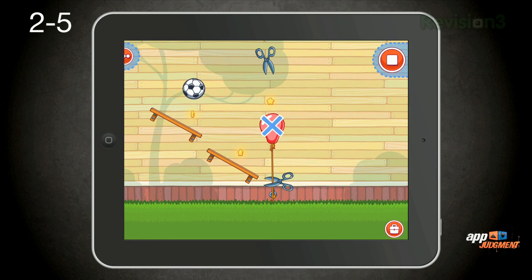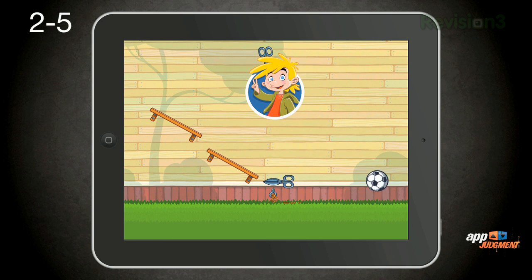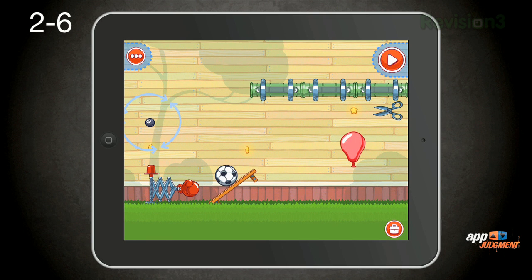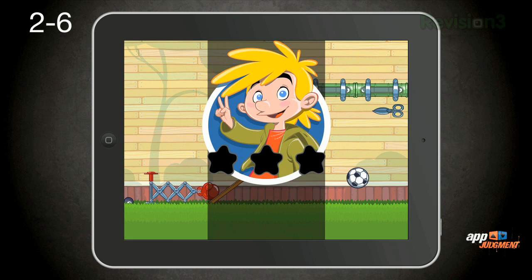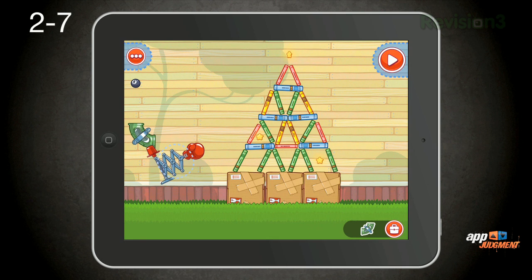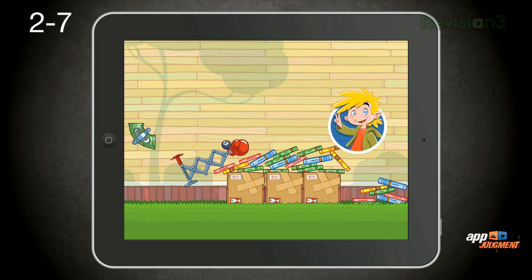2-5, you want to get that soccer ball to bounce twice. Hit the scissors, get the balloon to go up, collect all the stars. There's a placement. 2-6, you want the 8-ball to hit the button to make the soccer ball hit the balloon, into the star and into the scissors, and the level's complete. 2-7, you want to use that punching glove to knock books upward into that sort of book Christmas tree to get that last star. Getting the first 2 is easy, getting that third one's a little more difficult.